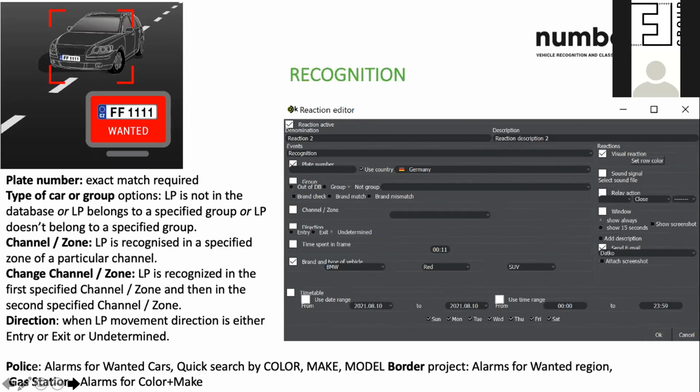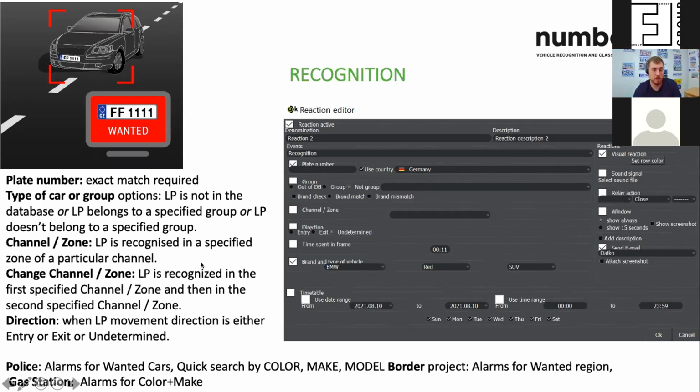Sergey, would you like to show us how to make such alarms for the recognition event in NumberOk? Yep. Hello, everybody. Let me share my screen.